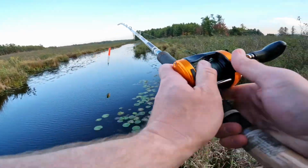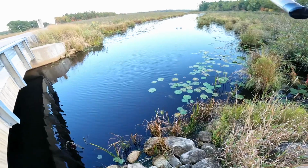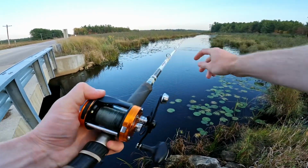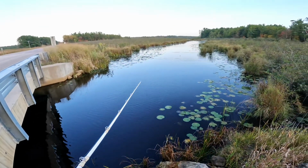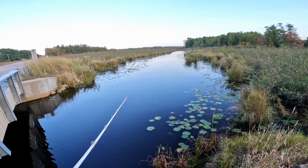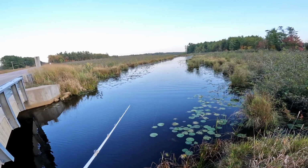All right, wind's calmed down over here just a little bit, so we'll launch that guy out there, because we did not have a single bite on the other side, and we only caught that one bluegill. So we've got a lot of work to do, and sunset is not terribly far away, so hopefully we can catch something on live bait.